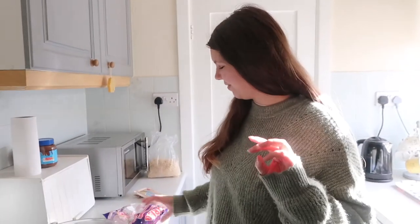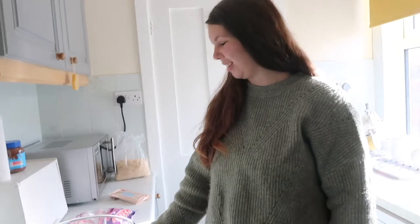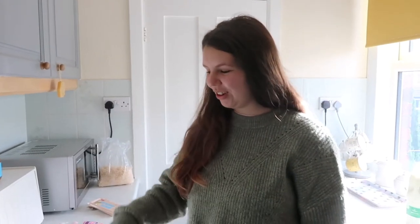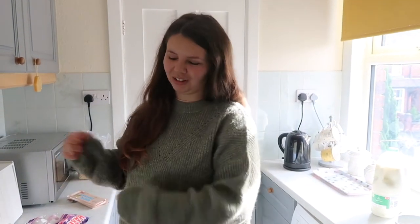3 bars of white chocolate. Packet of marshmallows. They didn't have any white ones. That's okay. Packet of marshmallows on the hob, some hot water. And then once it's all melted, mix in enough Rice Krispies that I think is enough. Plop it in a baking tub, tray or whatever, and then put it in the fridge to cool.